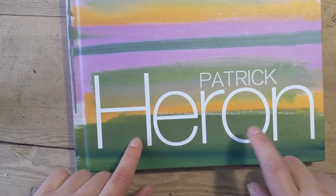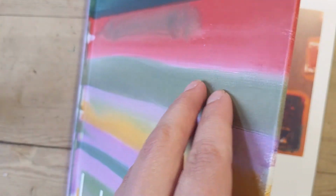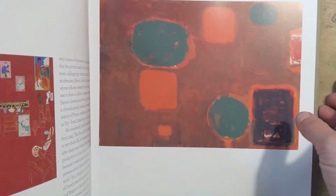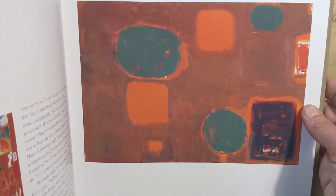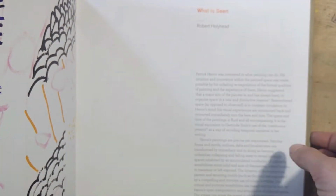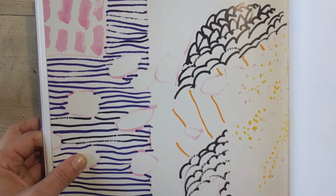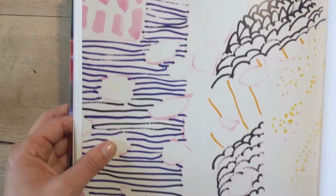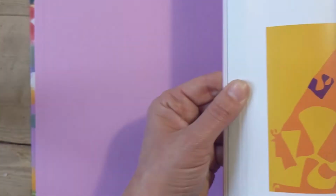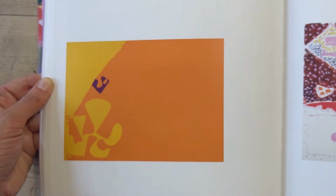Patrick Heron is another modern artist who uses pattern. There's a really beautiful example. I don't know if you can see the lights reflecting on that. Some lovely use of line work and mark making, repetition, to make these really lovely abstract pieces. Gorgeous. Or at least I think so.